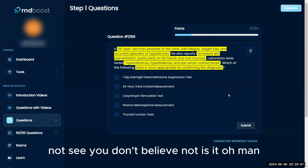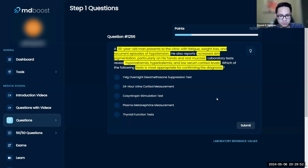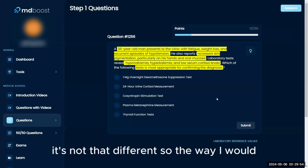Not C, I don't believe. Not metanephrine.